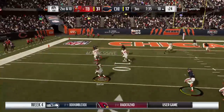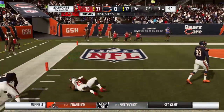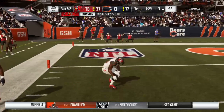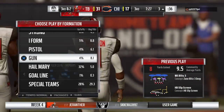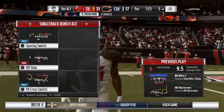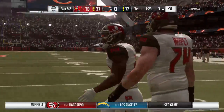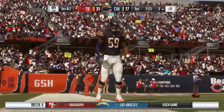Winston. Now they go screen. It's complete. And he'll be brought down here at the 3-yard line. That catch good for 8, but still, it's 3rd and goal now. For a second there, I thought that might break big. Screen pass. Looked like it was coming together. Looked like there was an opening. Still, ended up with a solid gain.